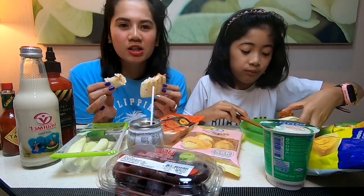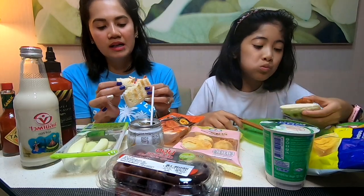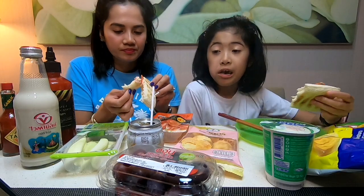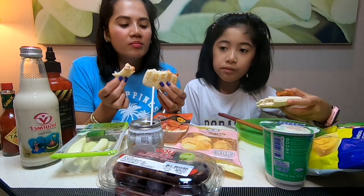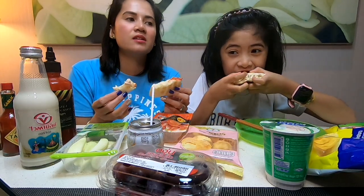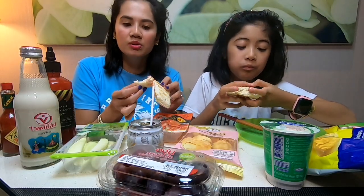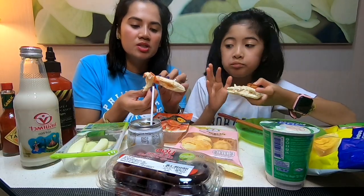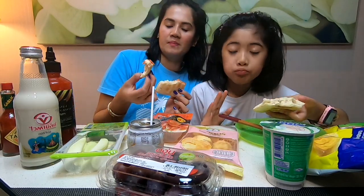Guys, kung bibili kayo sa ganito, make sure tingnan nyo muna yung expiration and kung bago siya. And kung yung irereheat naman sa microwave, tell them to reheat it properly. Actually, kapag bumili ka sa 7-Eleven itself na store talaga, sila yung magre-reheat for you. But kagaya nito, vending machine, so kami yung nag-reheat. Kaya kailangan painitin mo ng maayos.